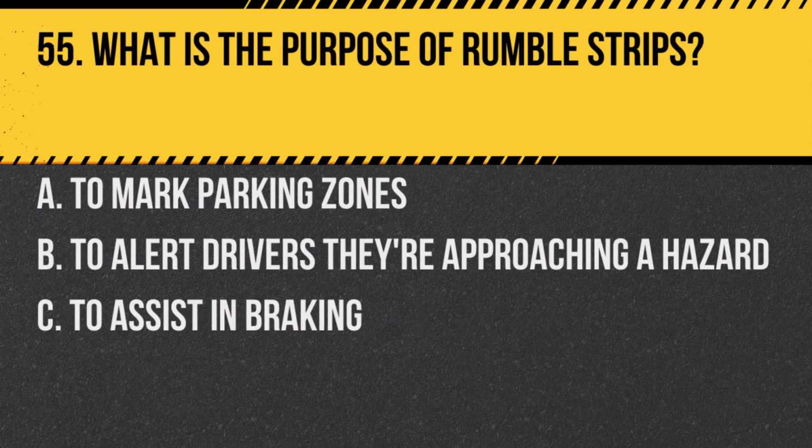Question 55. What is the purpose of rumble strips? A. To mark parking zones. B. To alert drivers they're approaching a hazard. C. To assist in braking. Answer. B. To alert drivers they're approaching a hazard. Rumble strips create a noise and vibration, alerting drivers.